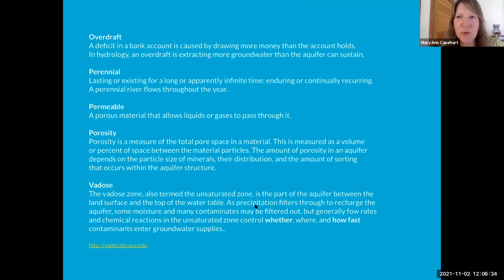Permeable has to do with how much and when and where recharge happens. So how porous is the material that the water's moving through after it rains or snows. Porosity is the space in the material. And the vadose zone is what's right underneath the surface of the ground through which water travels before it gets to the aquifer.